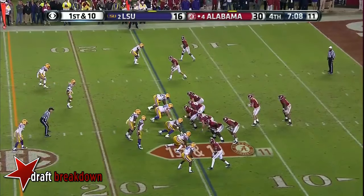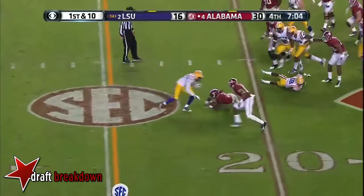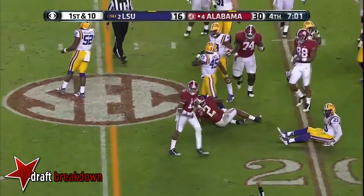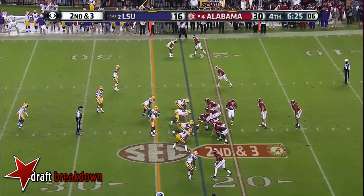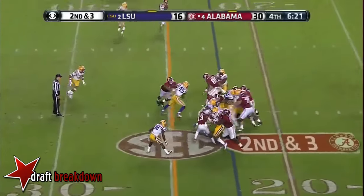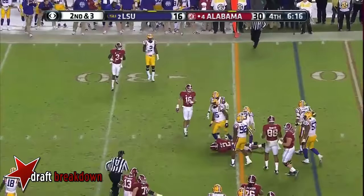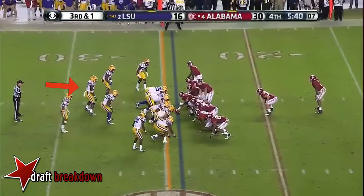O.J. Howard in motion to the left of the formation. Coker, the give, Derrick Henry, nothing up the middle, dancing around two men. He'll crawl across the 20. 6:27 to go on the game. Bama getting the clock on the play clock down to 4. Snapping it. Hand off Derrick Henry. Nothing up the middle. Kicks outside. Fights his way close. Receiver to the right side of the line.